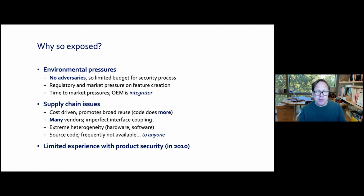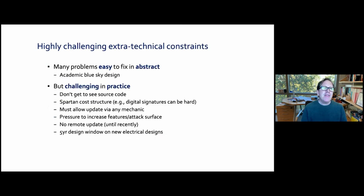And then finally, in 2010, they had no experience with product security. So they didn't even know what to do with these problems that we showed up with. There also are some really interesting, what I would call extra technical constraints. So there are a lot of these problems that are easy to fix in the abstract. Like if you get a bunch of academics and say, hey, we'll go design a car, we could come up with a car that is not vulnerable to these things, but absolutely do not match with how the industry works. Like I said, you don't get to see the source code. You have a cost structure that makes certain things not feasible.